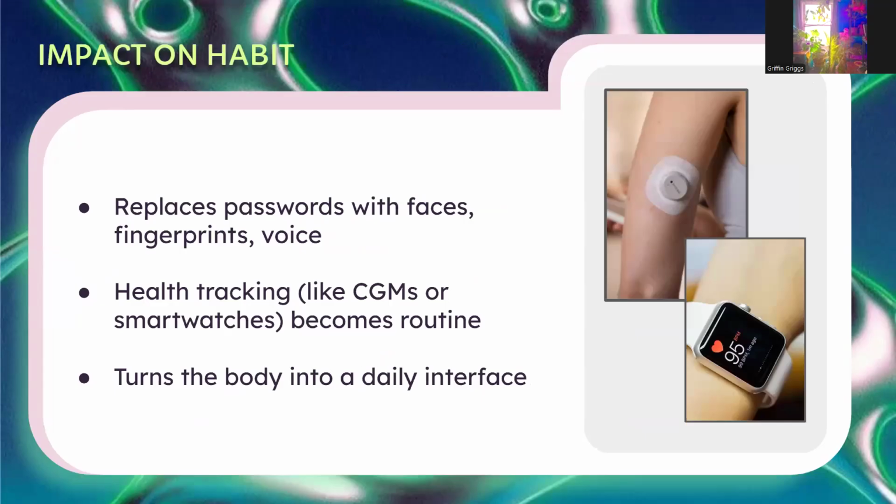Biometric tech is now built into everyday tasks. Instead of typing a password, many people unlock their phones with a fingerprint or face scan. Some smart homes even allow voice recognition to control lighting or security.